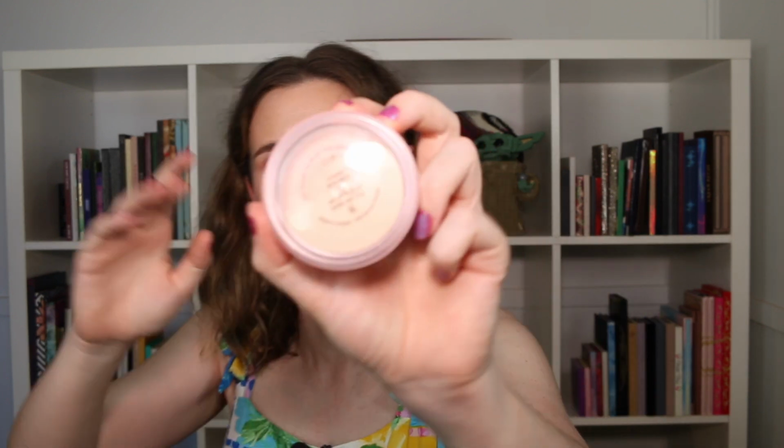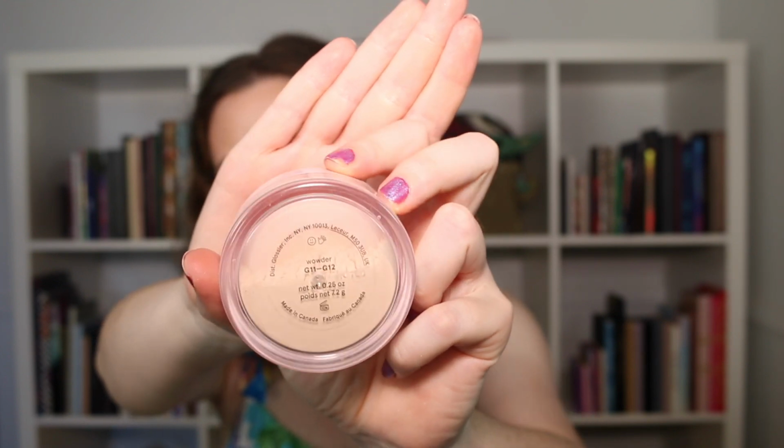For my powders, equally, I have made very little progress. So my Glossier powder, this is a loose powder. This is the level that we're sitting at.